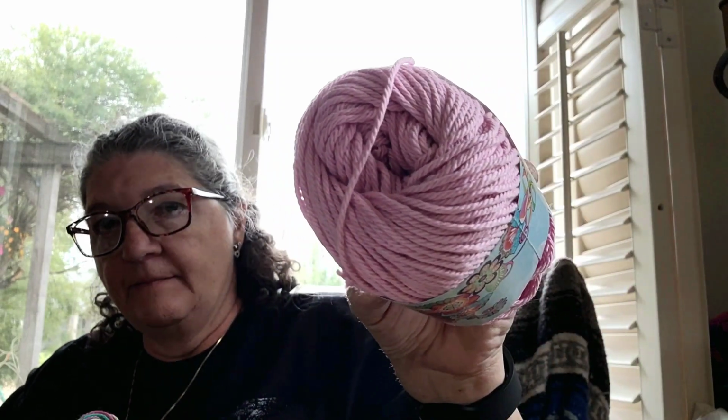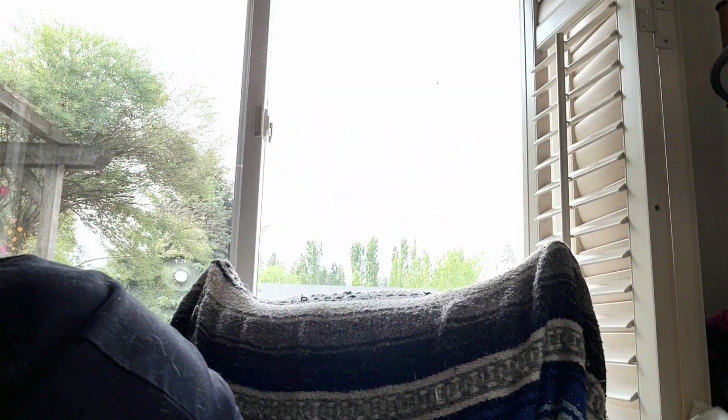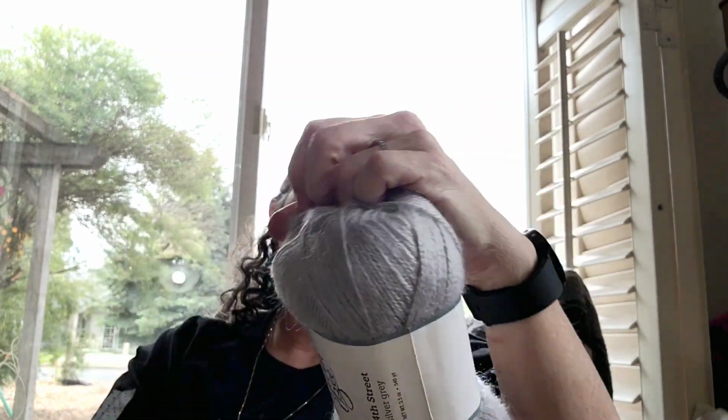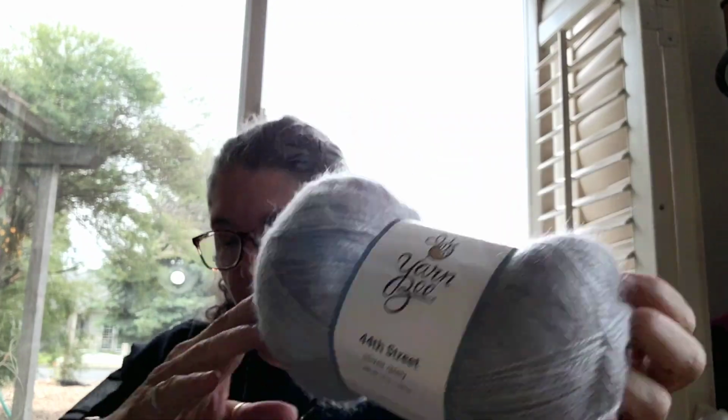And we've got another handful of, oh, here's a little lavender one. Got another handful of the cotton yarns. 2 more. Oh, okay. So remember earlier the beautiful silver gray of, what did they call this? The 44th Street silver gray. They also had some beige. So I got the beige, or not, what are they calling it? Ivory. Ivory's a better word. So I got some ivory also. Look at the halo on that thing. Man, oh man. So we've got 1, 2, 3, 4.